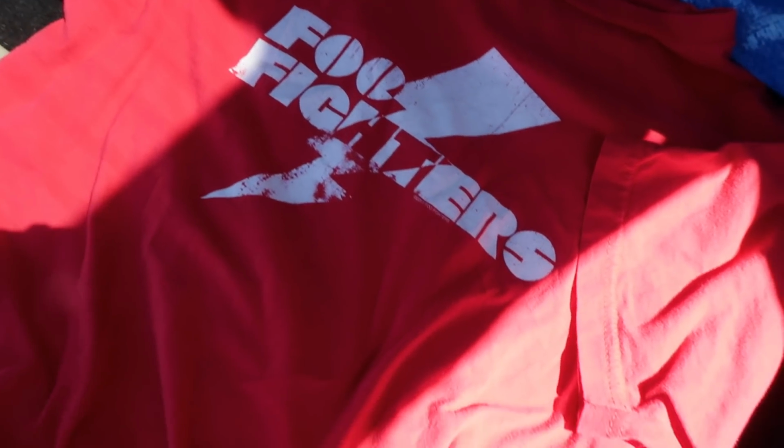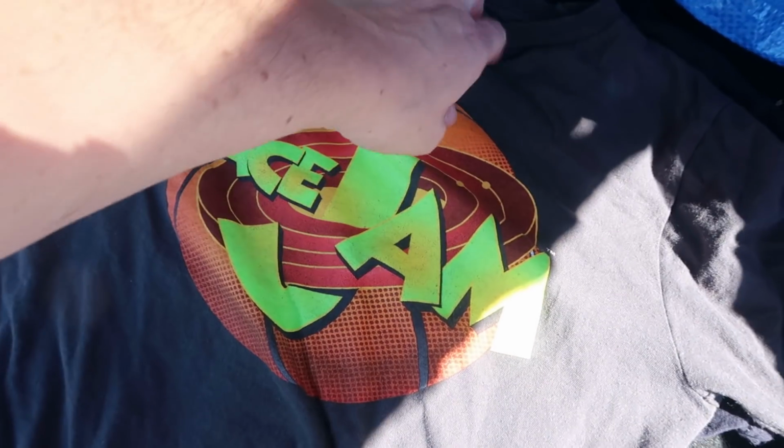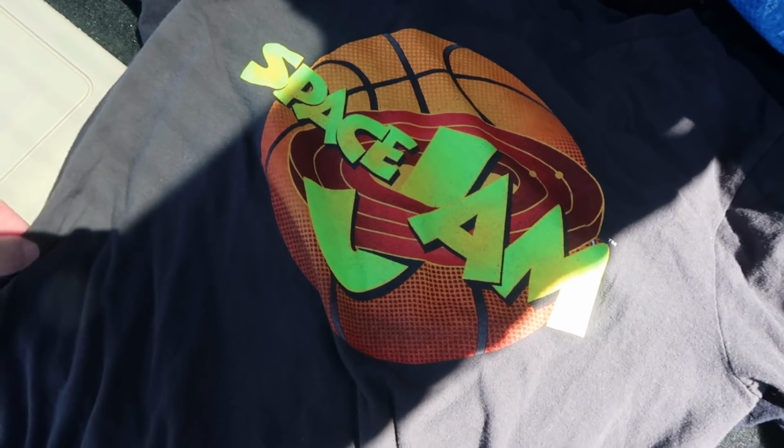Foo Fighters, they should definitely take this one. Paid a few bucks for this one. Space Jam, so far they've taken all my Space Jam t-shirts. Not vintage. This one's pretty small, so I'm not entirely sure, but I paid like $2.50 for it, so we'll see. This one they should for sure take, because they pretty much take anything that's Notorious B.I.G.